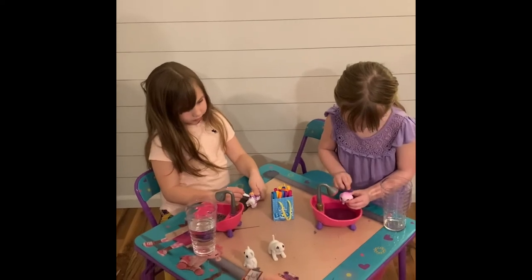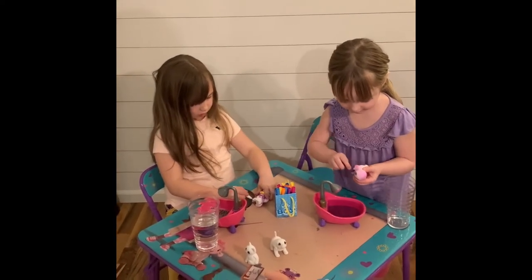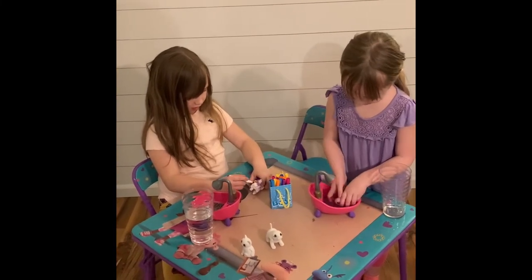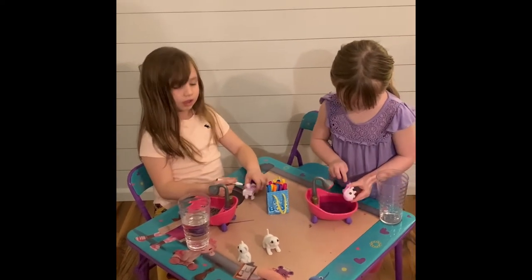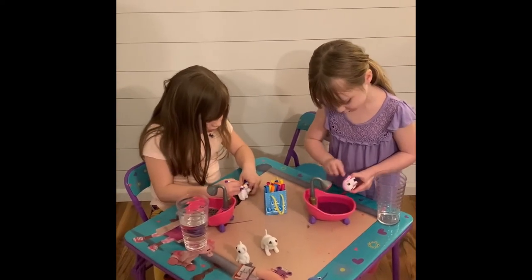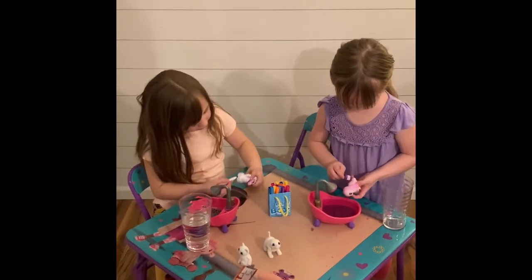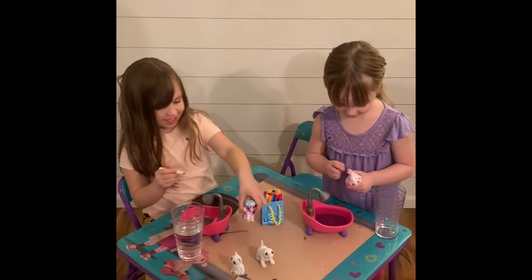Starting with her little head. Look, two years. Scribble, scrabble, scribble. Sorry, guys, I'm taking so long. Look, it's already turned off. I'm done.